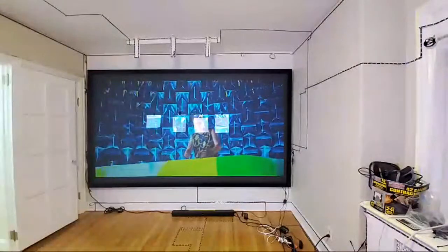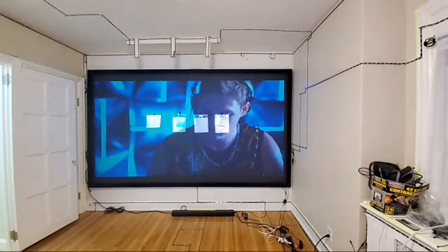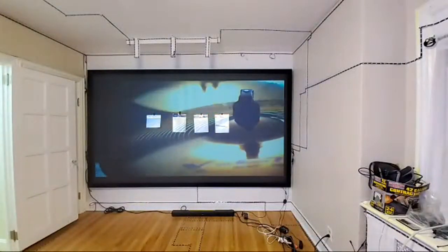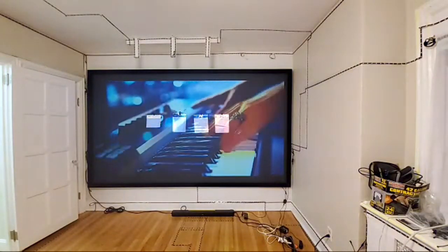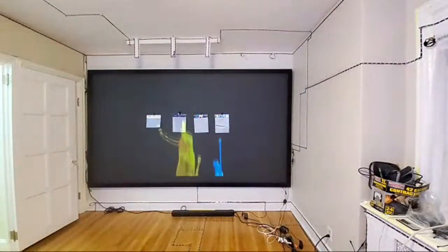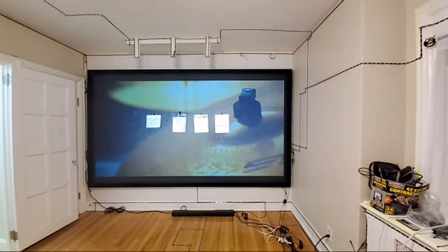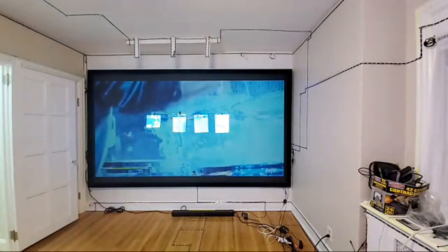So now I gotta figure out, I gotta go get me an ultra short throw. I gotta stand this up in order for it to hit the screen over here, because I really would like to just get rid of that.